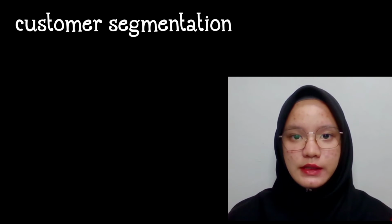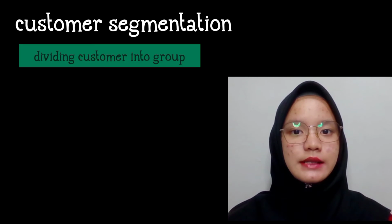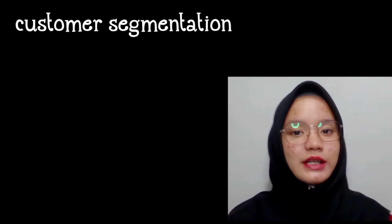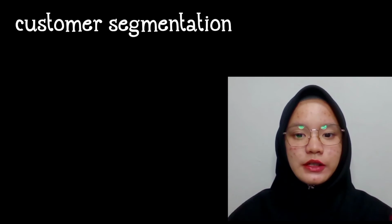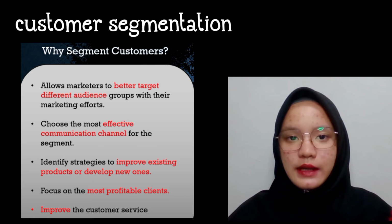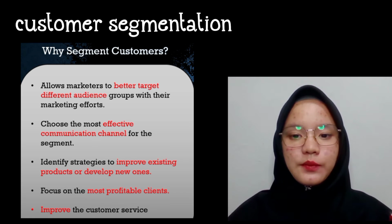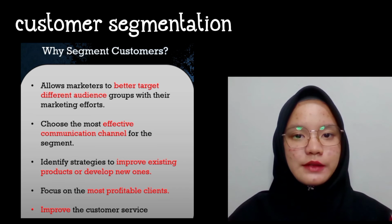So the next part is customer segmentation. Basically, customer segmentation is a method we use to divide customers into groups based on common characteristics, so we can market to each group effectively. The reason why we need to do customer segmentation is because it will allow marketers to better target different audience groups with their marketing effort. Second, we can choose the most effective communication channel for the segment. Third, we can identify strategies to improve an existing product or develop a new one. And the last one, we can improve the customer service.